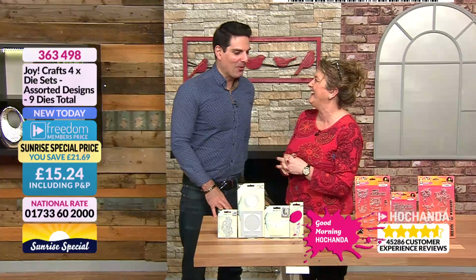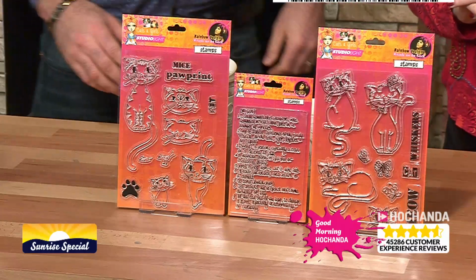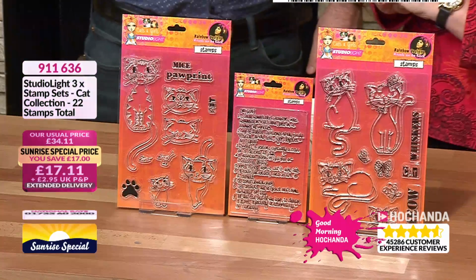Right, now we're going to move on. We've got some lovely stamps for you as well. Oh, these are so cute. If you're into your pussy cats, then these are definitely for you.